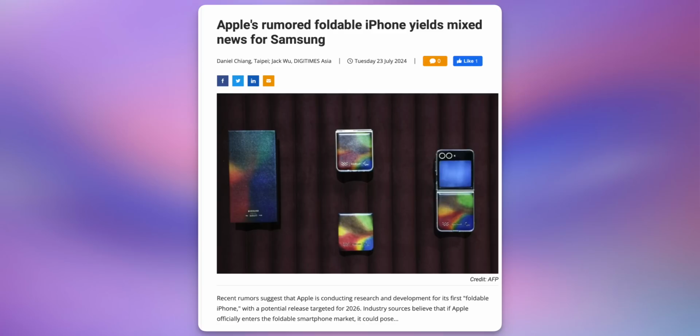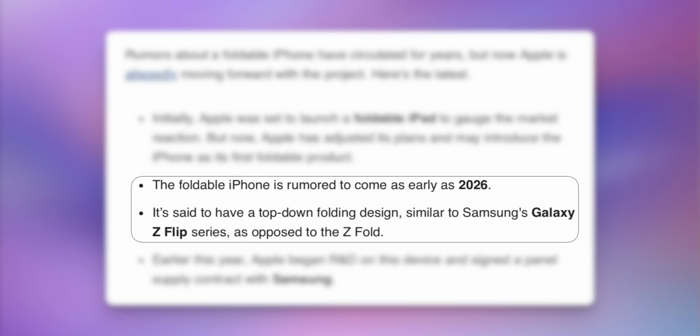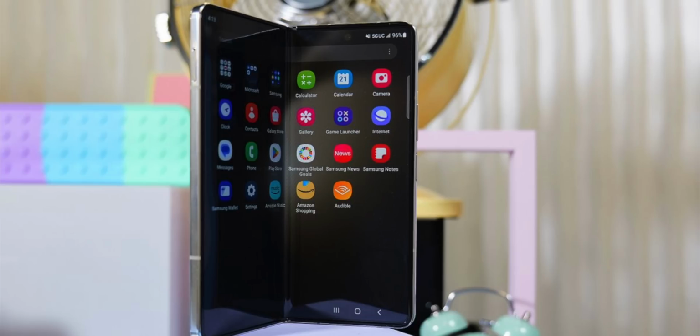So this report comes from DigiTimes, and they said that initially Apple was set to launch a foldable iPad to gauge the market reaction, but now Apple has adjusted its plans and may introduce the iPhone as its first foldable product. Now, they say that the foldable iPhone is rumored to come as early as 2026, and it's said to have a top-down folding design.